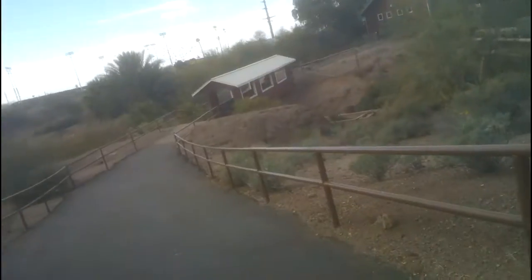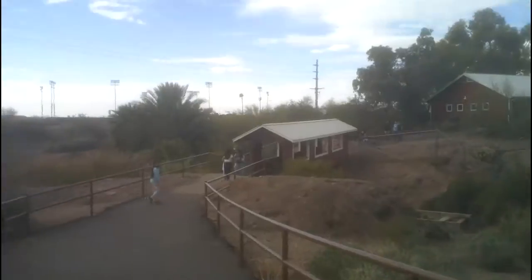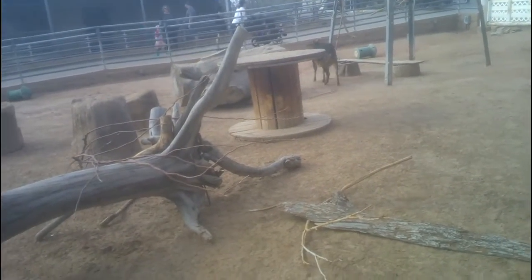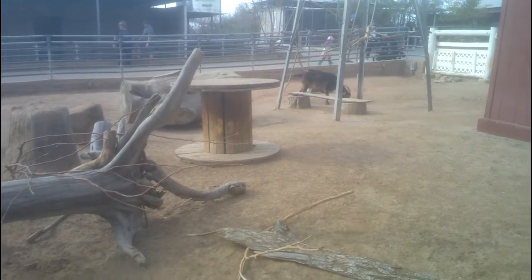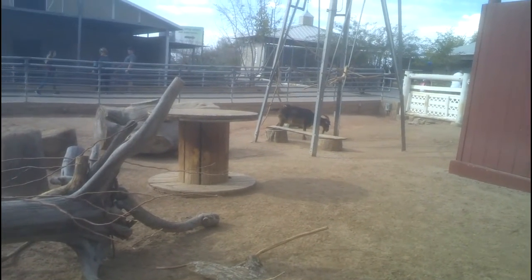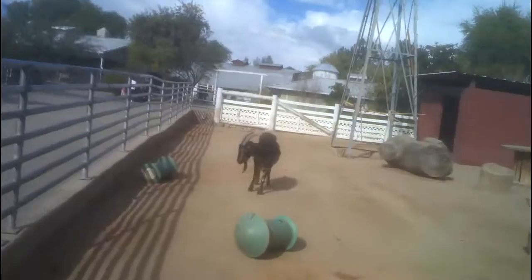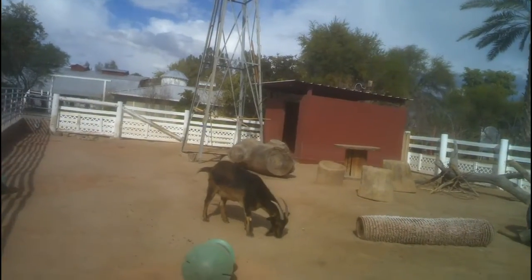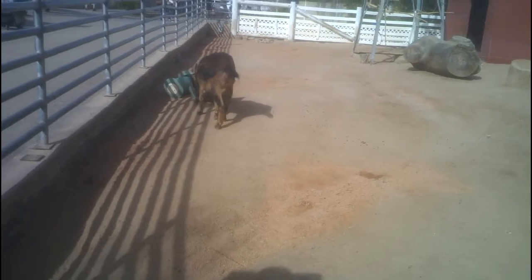Well, I decided to go to the petting zoo now. This is the way you get to the petting zoo. There's a goat right there. Bah! Bah! Yep, a goat, all right. Right now, I'm watching this goat play. Of course, he had to quit playing until I turned on my camera. But he was really playing with that thing. Oh, there he goes again.